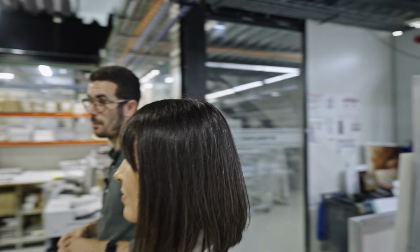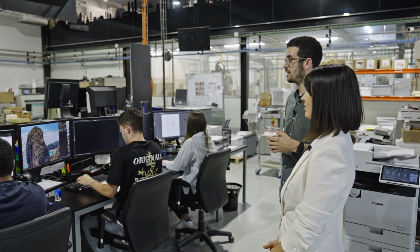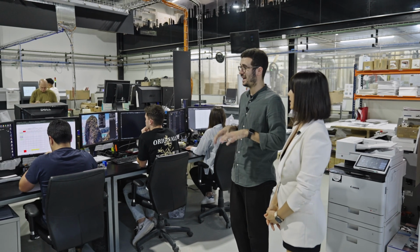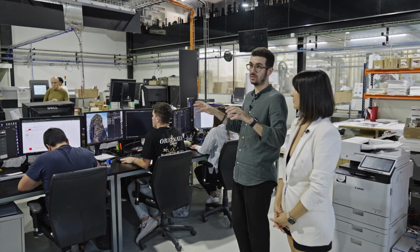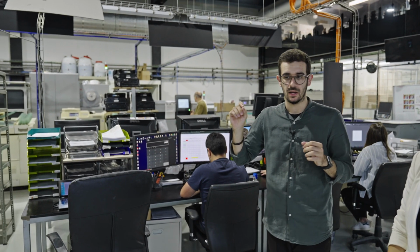When we receive the order in our specific department, which we call pre-impression, the first step is to check the different files and color profiles and put the orders in the correct department. We implemented a specific workflow a few years ago, so we don't need to wait for the rest of the order to start my product.